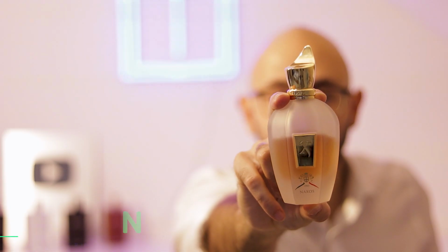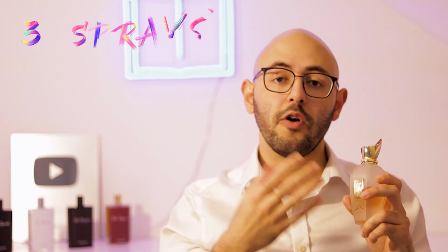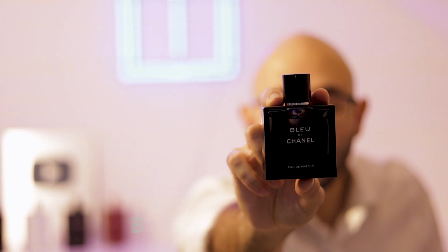Xerjoff's Naxos. Beautiful, elegant, special occasion scent in my opinion. I would go for 3 sprays of Naxos. Again, I think it's a fragrance DNA that needs to be discovered and not announced. So I think 3 sprays, 1 on each side of the neck and the back, will really match the vibe this fragrance goes for.